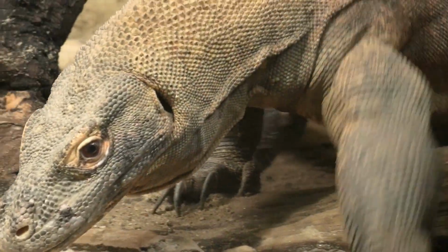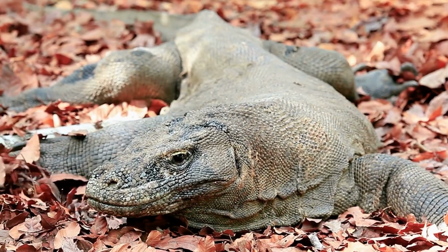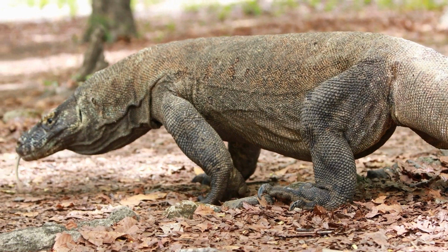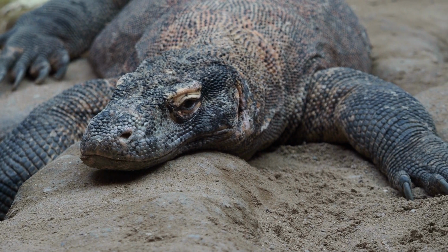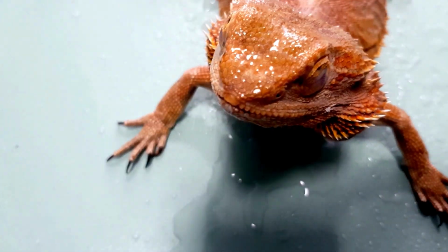These large lizards range in color from black to yellow-gray, depending on their location, and have a rough, durable skin reinforced with osteoderms, bony plates, protecting them from injuries from scratches and bites. Komodo dragons also have a large, muscular tail and long, powerful claws.